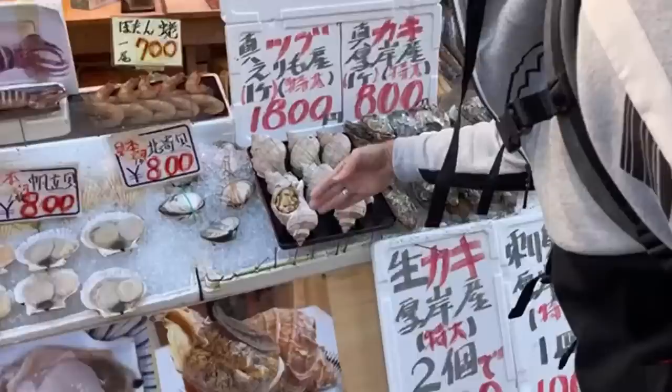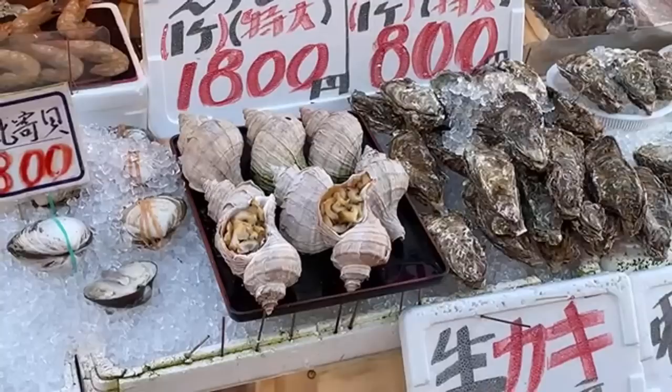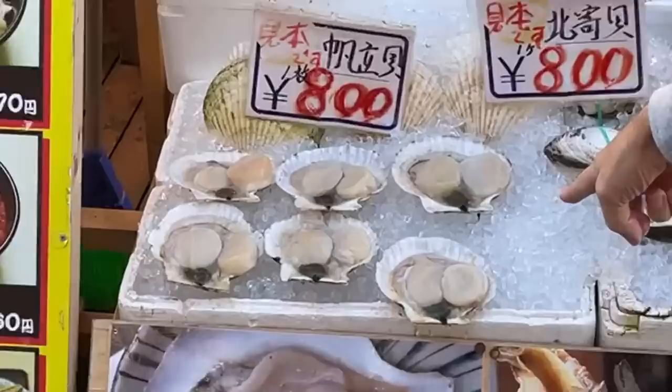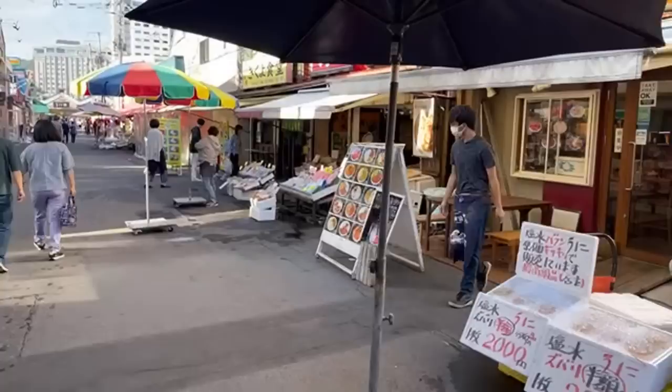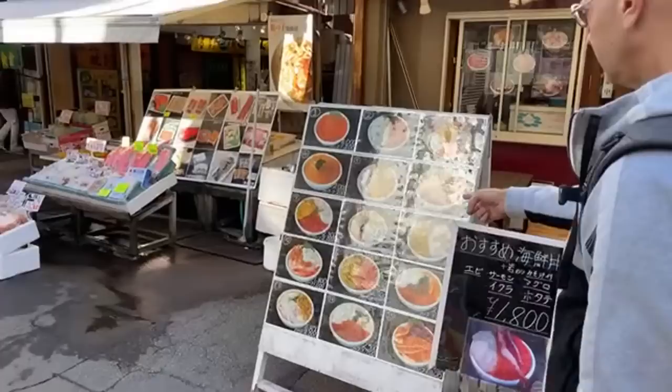They've already chopped it up and put it back inside. One of them is 1,800 yen. Look at these scallops. Those scallops are massive. That's 800 yen for a boat. That's pretty cheap, I think. I don't even know how much a scallop would be, though. Donburi is basically, you can see the signs for them. Everybody seems to sell them. It's a bowl of rice with a bunch of seafood on top of it. A lot of it is local stuff that is caught right out here.